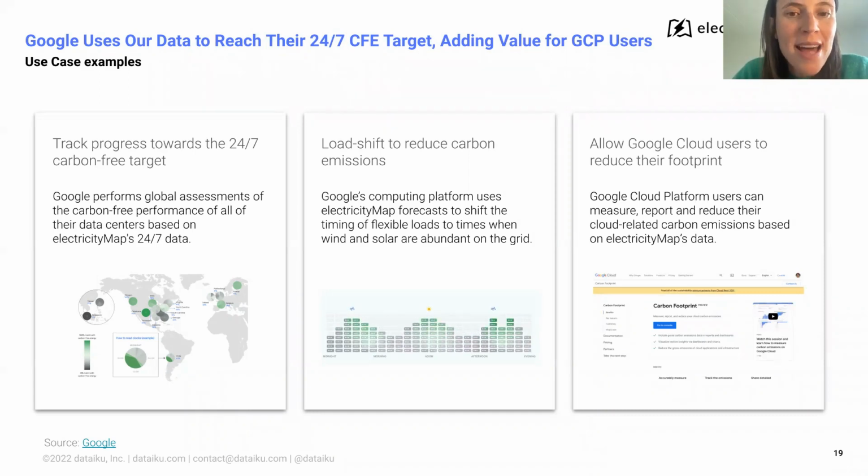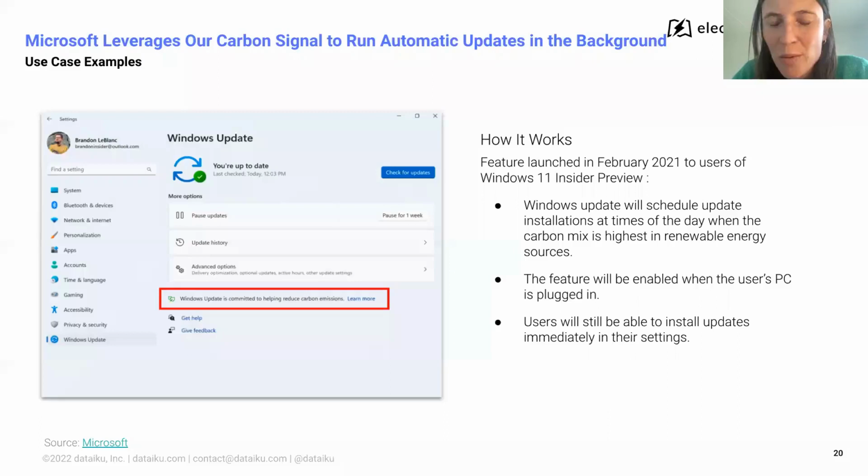And what happens is that they're now able to allow their Google Cloud users to reduce their footprint by helping them choose the data centers that have the best carbon-free performance and evaluating also the different cloud-related activities that generate different carbon footprint impacts. So their Google Cloud users are now also empowered to reduce their carbon emissions. And this is something we're very proud of having worked on with Google. I will now move to the next slide for another example that we can show.